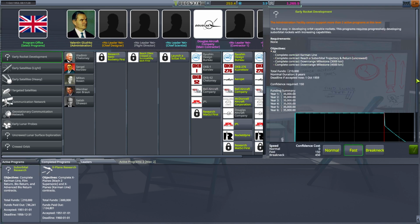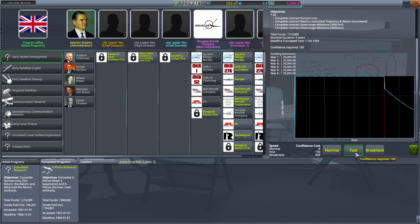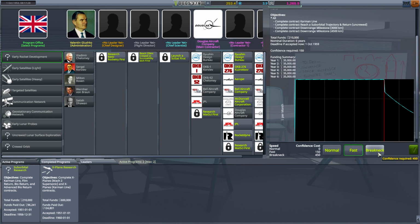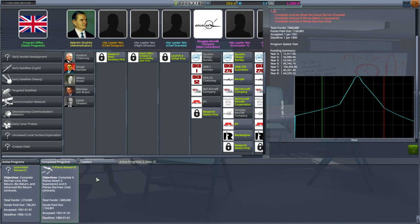If I just put it on, I was going to say normal speed, but fast speed, it costs 150. I could put it on breakneck. I don't see the reason for that, actually. I like the 6 years, if I'm honest, because we still have this X-Planes one, and you can see we're not even at the peak of the X-Planes yet. We don't want to complete X-Planes before this point here. We're going to let the funding run. So that's definitely one that's going to run until completion. We might finish it sort of here-ish.